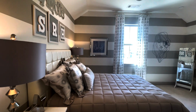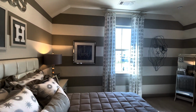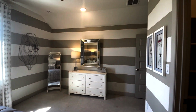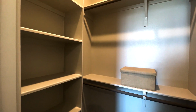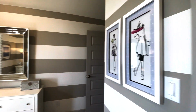And here we come into the 2nd bedroom upstairs. Now this bedroom has a walk-in closet. So out of the 4 bedrooms, I noticed this one is the only one that has a walk-in closet.